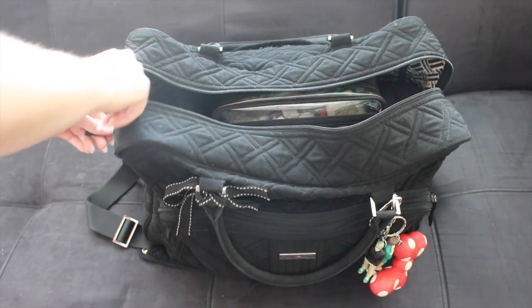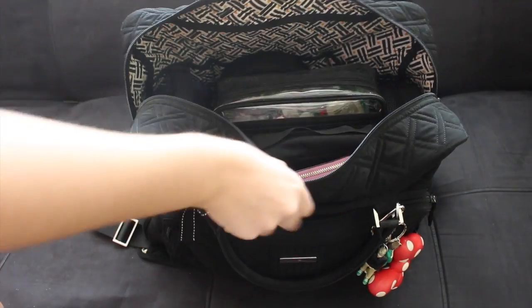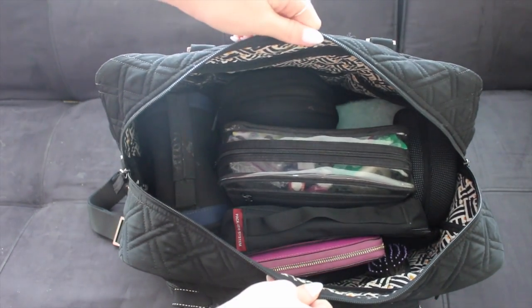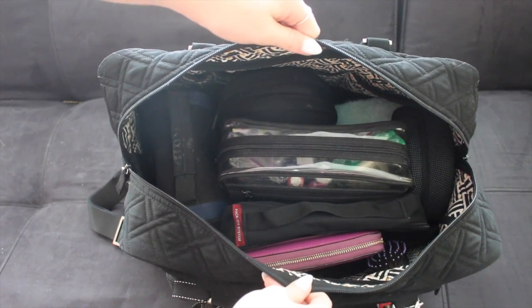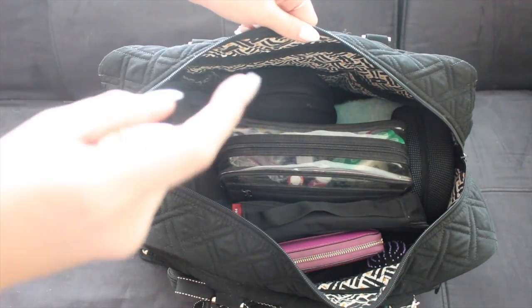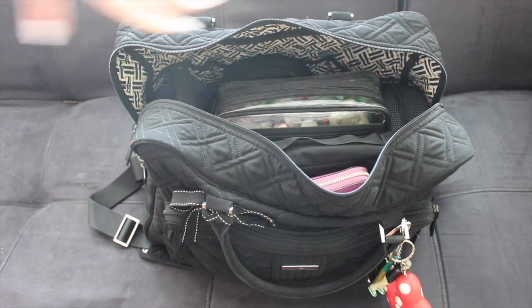This is the inside of it. So I'll show you guys an overview. As I said, everything basically fits on the inside like a puzzle. Now, before we get started, I just want to say that my laptop will also be in here, and it normally fits right back here in the back. So yeah, let's just get started.